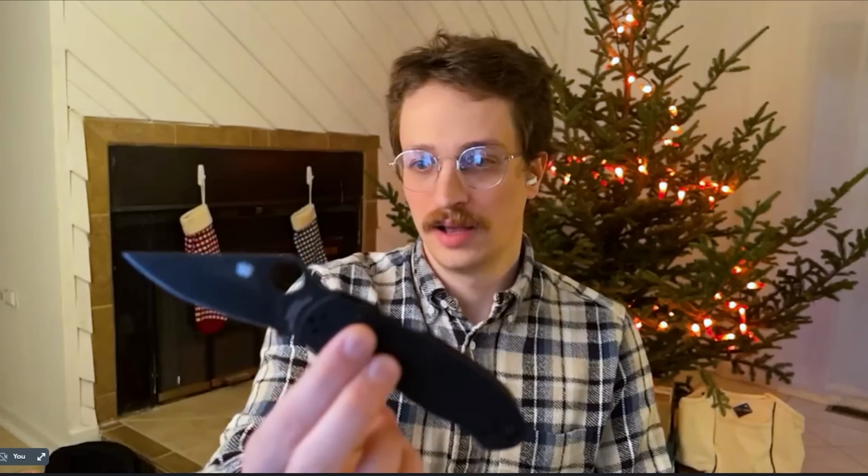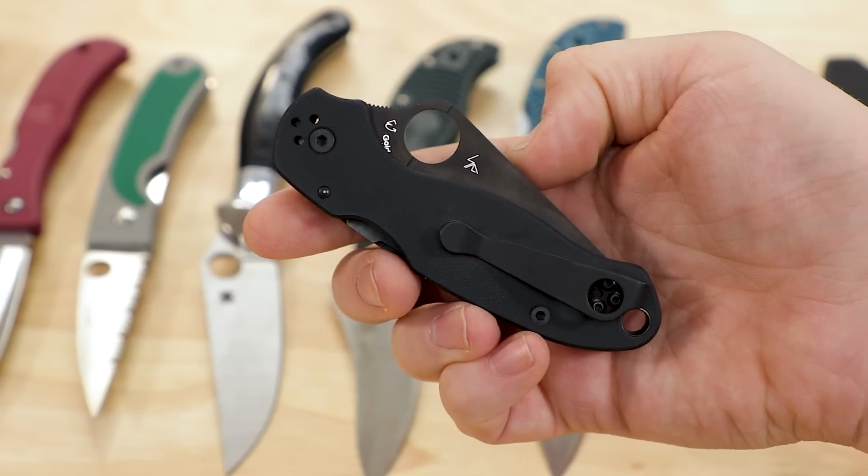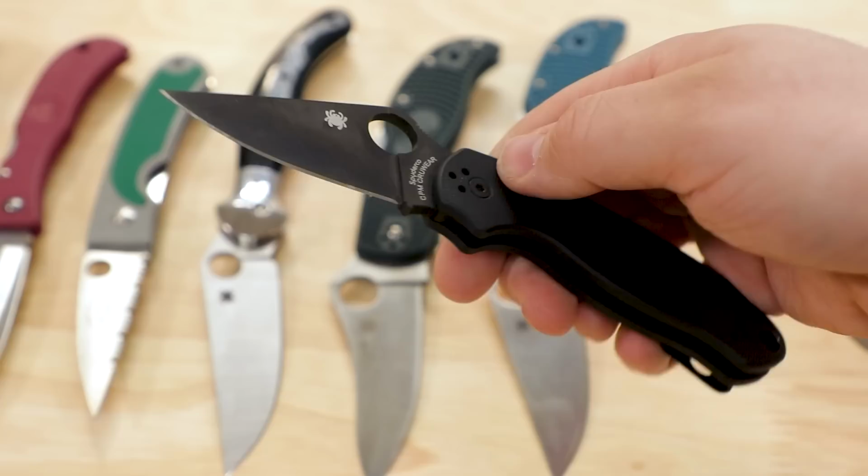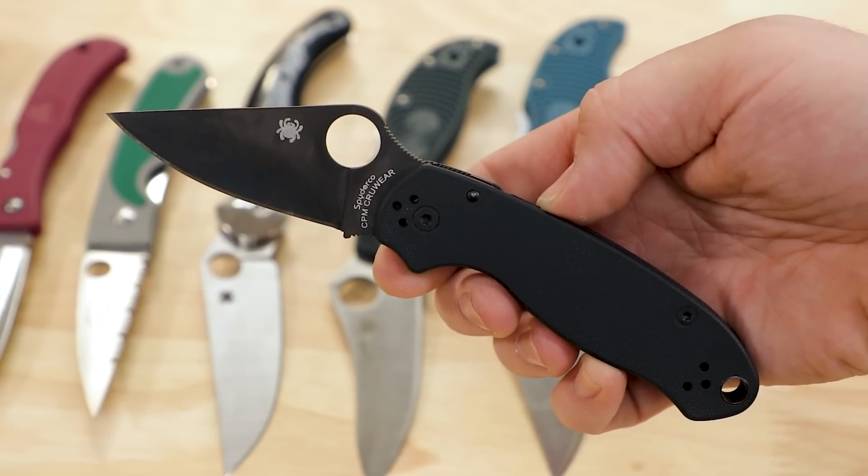I did. This is the Para 3 all black crew wear. The Para 3 is not my favorite knife. I mean, I like it, but it's not my favorite knife. But for some reason, I own more Para 3s than anything else. They're really collectible. I don't know. They're just great. Kind of like the Bugout.